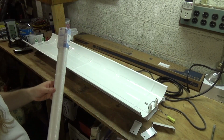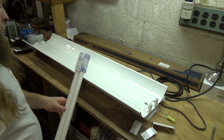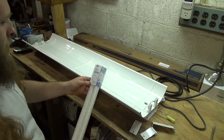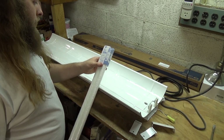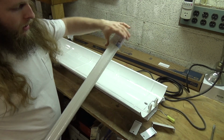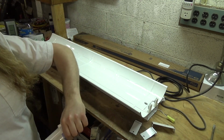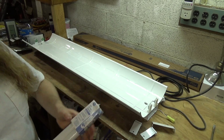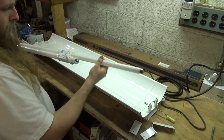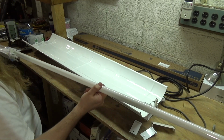Alright, so these are the 48-inch Active Spaces Daylight F32 T8 bulb. It's a bluish white light, 6500K. I think I have other ones inside that are 4100K, which is what I would prefer for in here. But for whatever reason I have these.